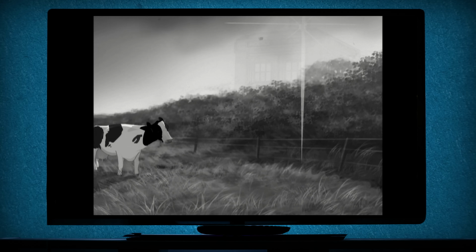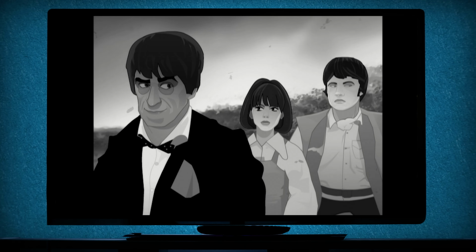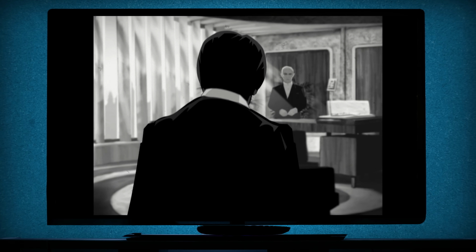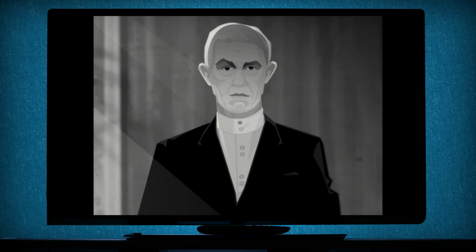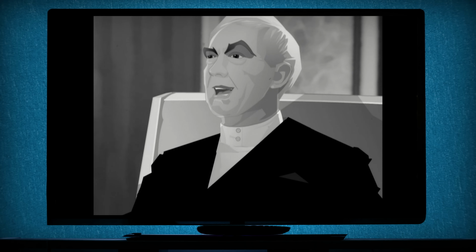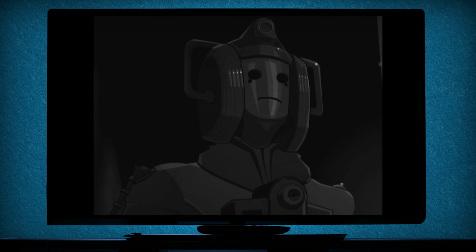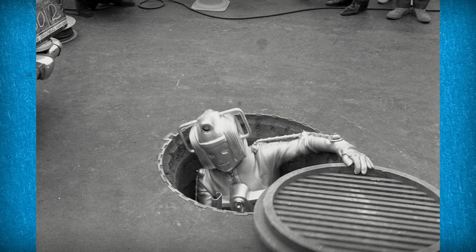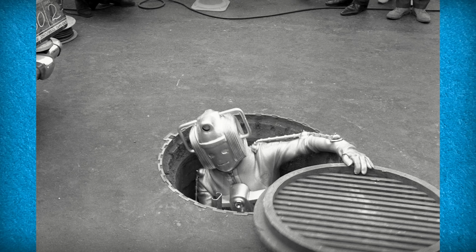The Doctor and his friends return to London and investigate a mysterious and powerful company, International Electromatics. Its managing director is Tobias Vaughan, who seems to be playing a dangerous game with the metallic men of Mondas, the Cybermen. The story is most famous for its iconic location footage, where the Cybermen take over London and break out of the sewers in their smelliest invasion yet.